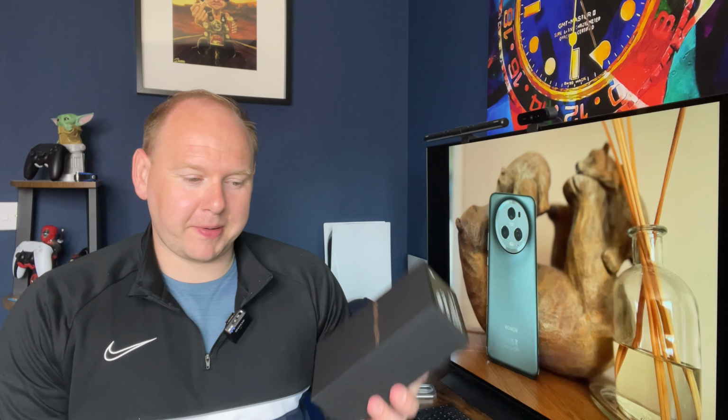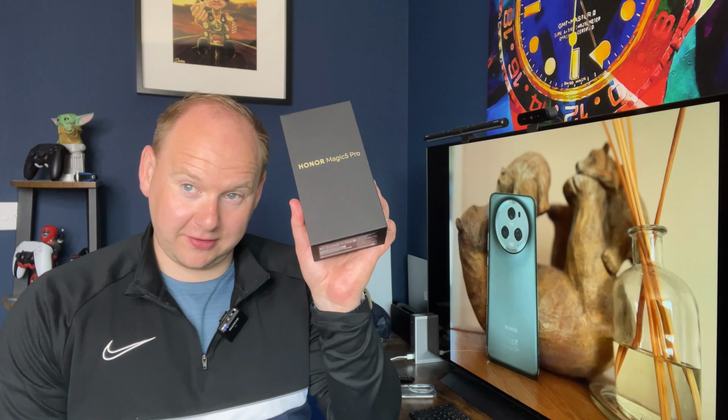Go on the Apple website, go on the Samsung website, and look how much it is for half a terabyte of their S23 Ultra or 14 Pro Max. You are at least £400 more for their device than you are this. Now, I mentioned already you can purchase through WONDA for only £802, including delivery.